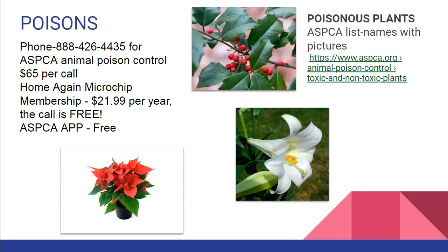So poisons. We can't go through all of the poisonous plants. There's a myriad of them. The good thing about it is most of them are just going to cause some minor stomach upset, maybe some drooling because it tastes bad, maybe some vomiting and diarrhea. So most of them are not going to cause death, but some of them might. So, these are three important ones: the poinsettia, Easter lily, and holly.